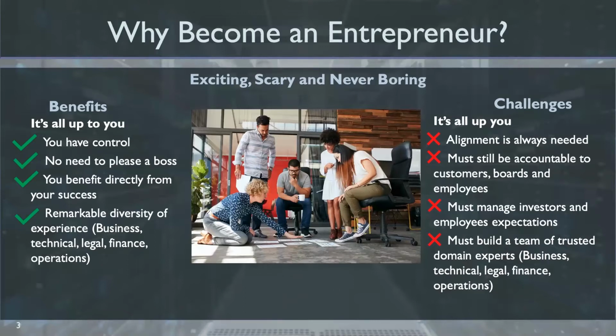So if you enjoy the diversity, ultimately the common thread I've seen in all successful entrepreneurial leaders is they are extremely confident in themselves, and that confidence in themselves makes it difficult for them to work for anyone else, all right? And so if you have that self-confidence that drives you to believe that you can do something better under your own guidance than anyone else's, then being an entrepreneur is a great fit for you, okay? As I stated here, it's exciting, it's scary, and it's certainly never boring, all right?